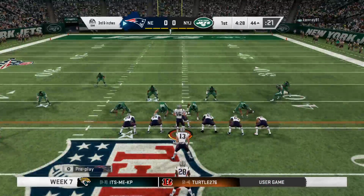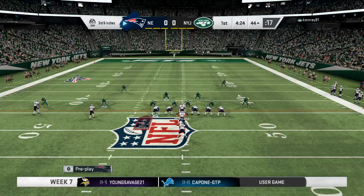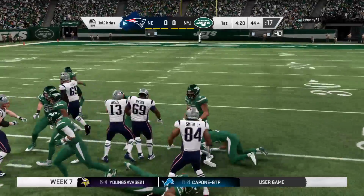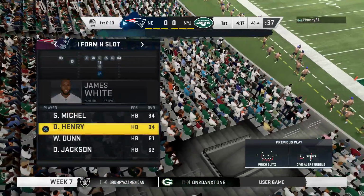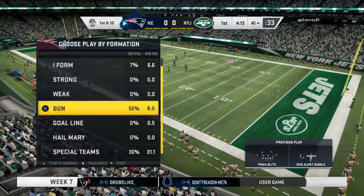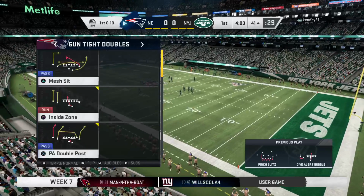Could be 4-down territory even if they don't get this, but they need just a few inches here on 3rd. They'll run with a former Super Bowl hero. It's James White, and he will have 1st down yardage as he's brought down at the 41. They have the 1st down with that gain of 4 yards. 1st down, Patriots.